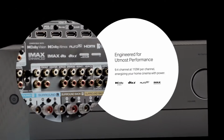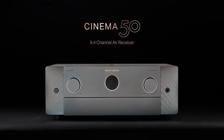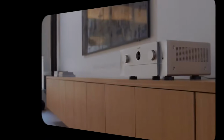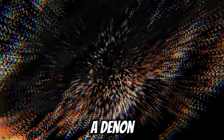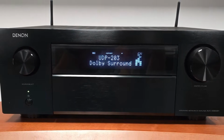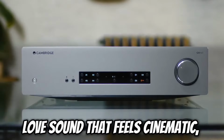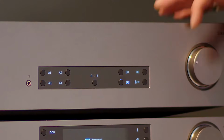But before you get too comfortable, here's something you should know. The Model 50 hides a performance jump that doesn't show up on paper. Most buyers don't realize it until they hear it side by side with a Cambridge, a Rotel, or a Denon. There's a depth and dimension to this amp that simply hits different. If you love sound that feels cinematic, soulful, and full-bodied, this might secretly be the best pick on the list.